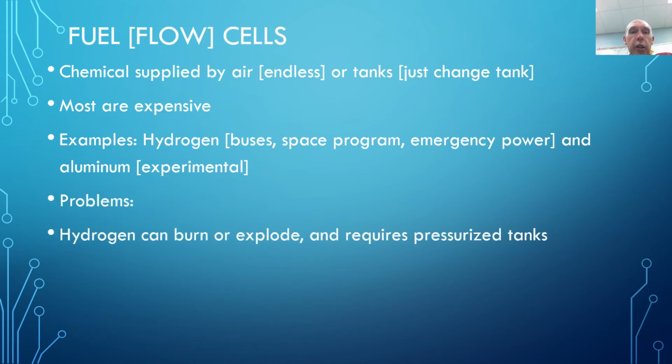The problems with the hydrogen is that hydrogen, of course, has to be pressurized, and so you've got to pressurize the tank. Hydrogen is a very small molecule, it can leak out, so you need to have a really good quality seal on the tanks, and if there's an accident, it can catch fire or explode.